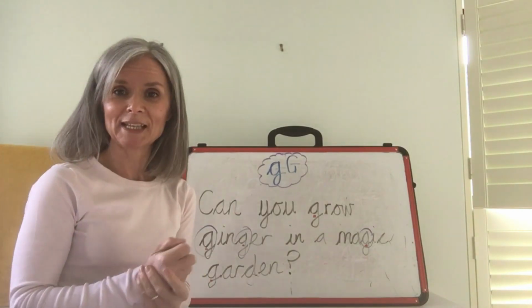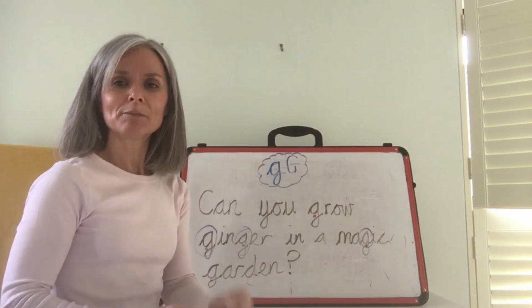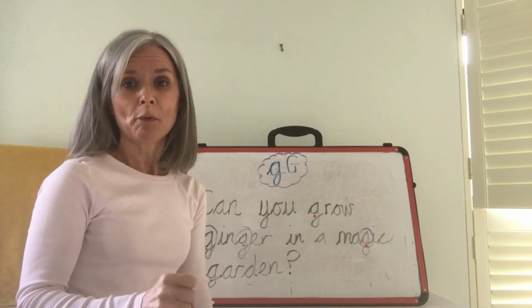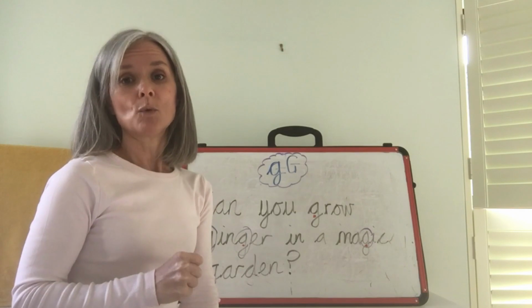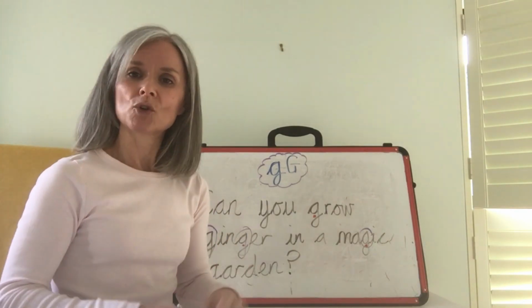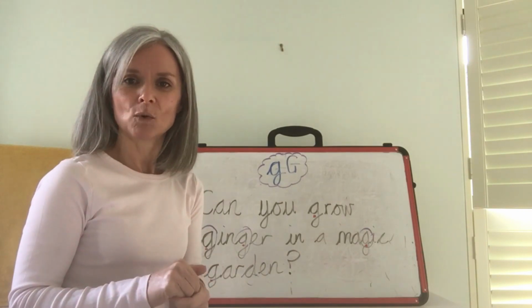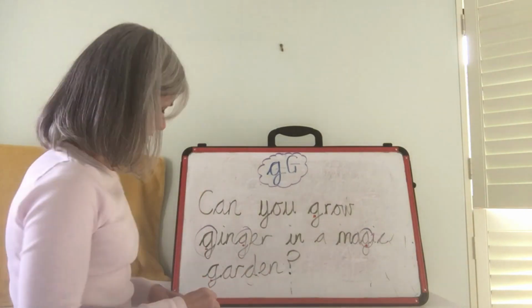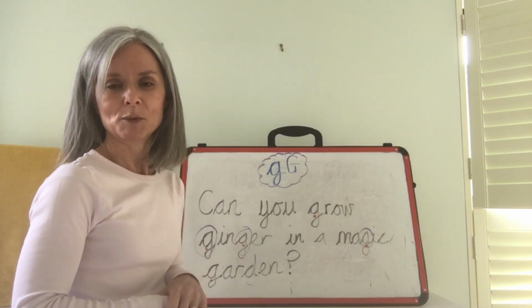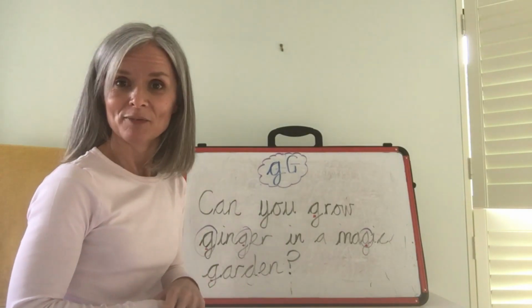So good learning today, everyone. We've learned about the letter G. Sometimes it says G, sometimes it says J. Now, ordinarily, it will probably say G more often. So when we're trying to read words with the letter G in, we start with G and then we'll try the J next if it doesn't sound quite right. Good work, everyone. So I hope that everybody has a good rest of their day and I will see you for lesson 5.